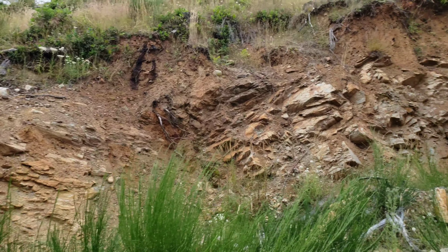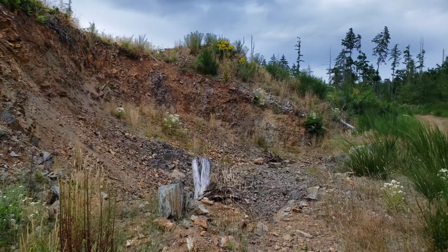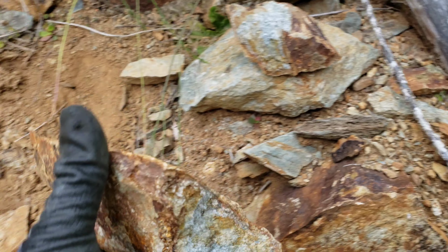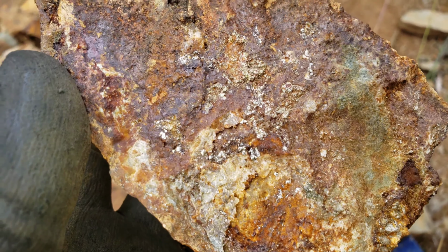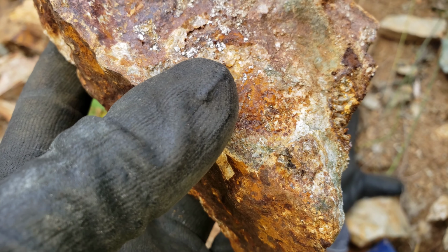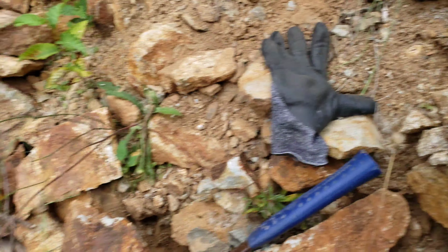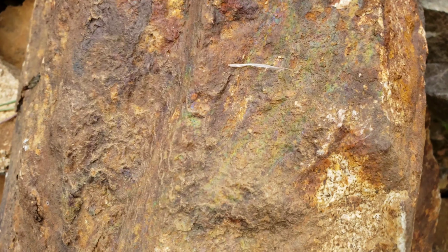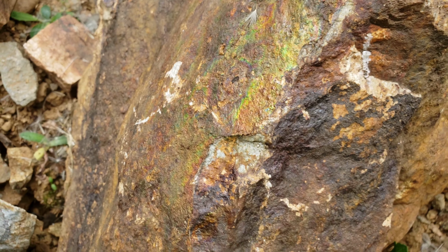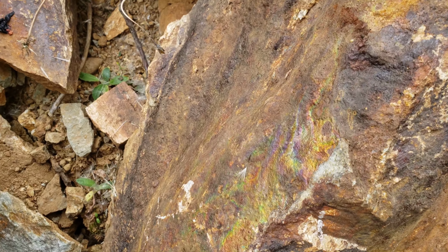And over here in this quarry, you can tell it's oxidized, and we're finding samples with pyritization. First sample I hammered off. Definitely looks like the same rock type, and you have the same kind of mineralization, pyritization. This is pretty interesting looking right here. Nice odd iridescent tarnish on the rock.